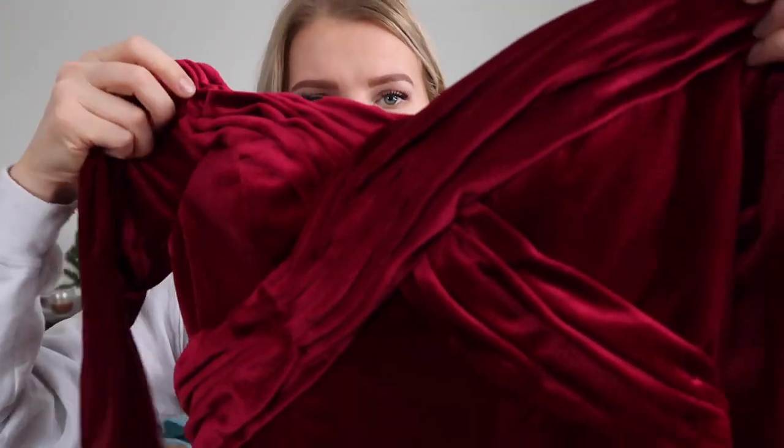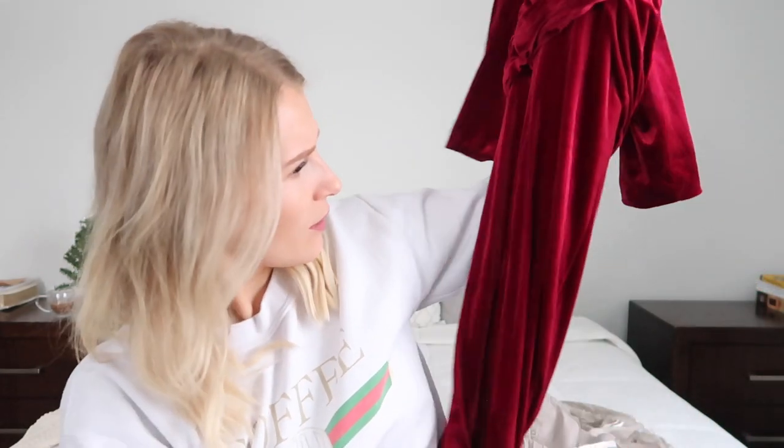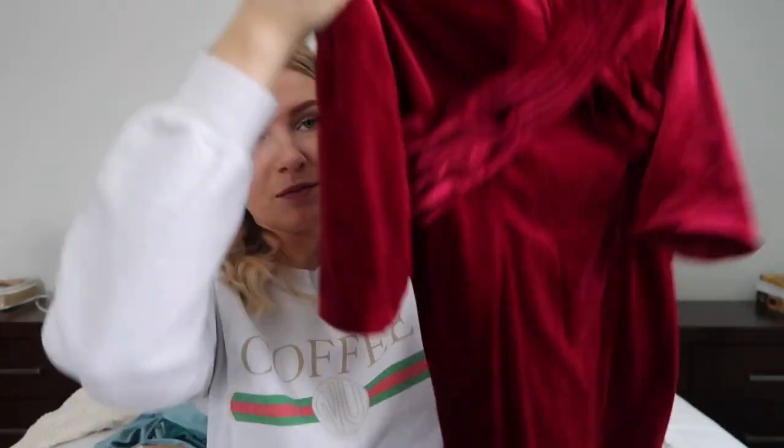This is the dress up close. It also has this detailing right here. It is this beautiful crimson, almost like a wine red, but it almost has hints of pink sometimes when you look at it in a certain light. But this is an absolutely beautiful dress.